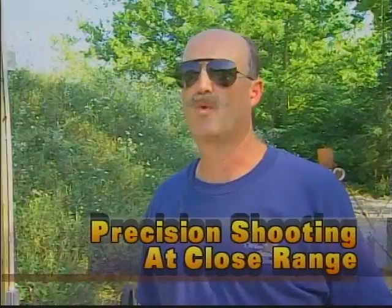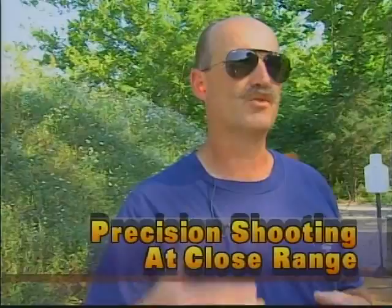Let's just for a minute consider the requirements of what we call precision shooting at close range. One of the assumptions that everybody makes is if your target's real close, you really don't have to be that accurate. You can just pretty much point the gun in the general direction. As long as you hit the person somewhere in the torso, you'll have completed your task of neutralizing the threat. And of course, the reality is we know that's not necessarily true.